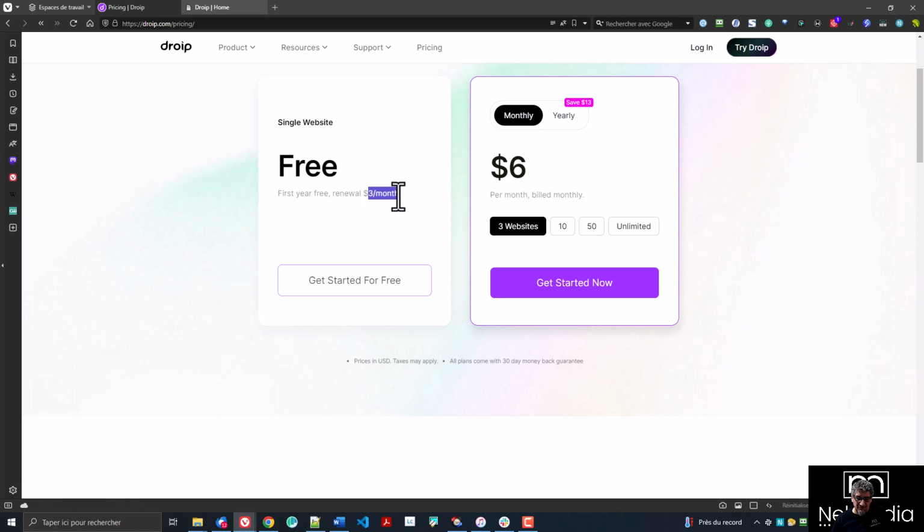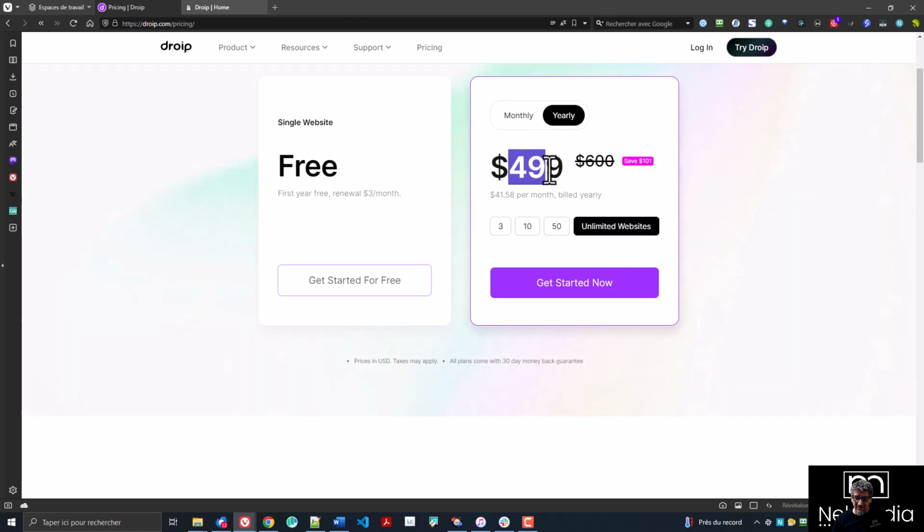So if it's $3 per month, that means $36 per year. Ah, okay. But then we have more licenses: 3, 10, 50, and unlimited, monthly or yearly. So let's go with the worst one, yearly unlimited, $500. Wow, $500.